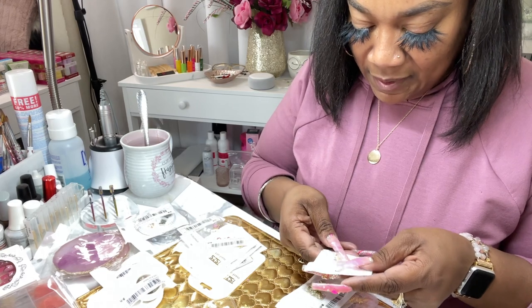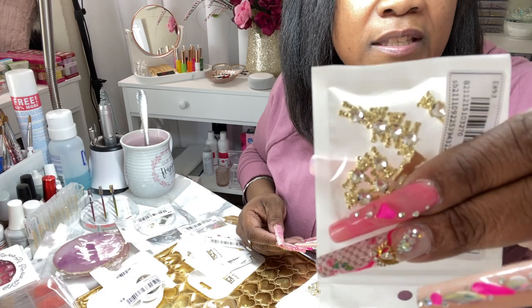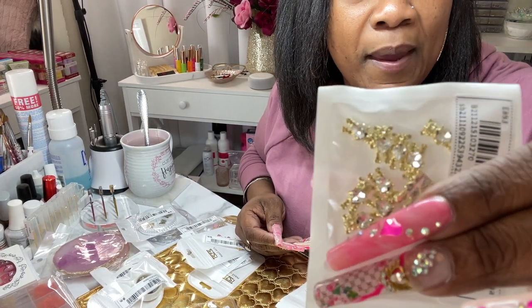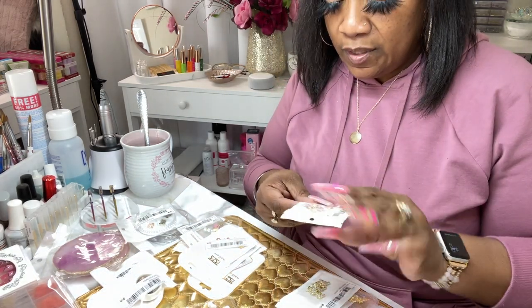I like basic sometimes. These are pretty. I was trying to make sure what that was. These are teddy bears. You guys see that? Golden teddy bears holding a crystal heart, a clear crystal heart. Those are beautiful.